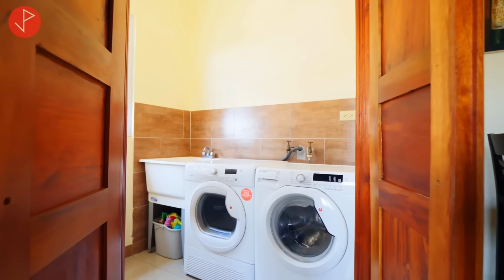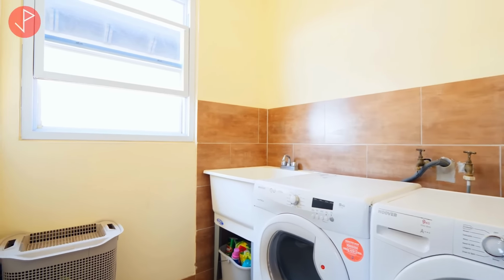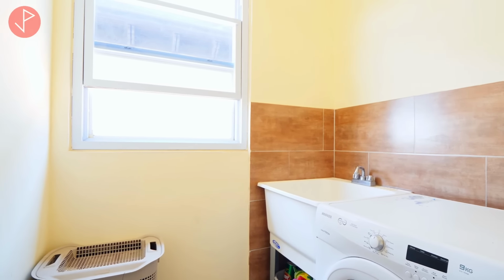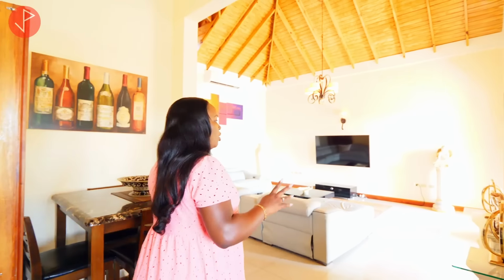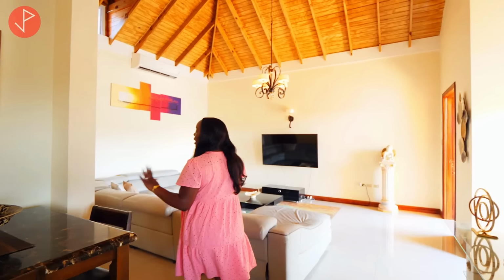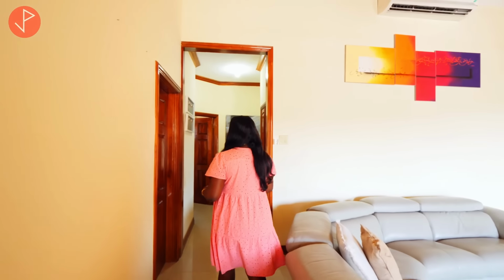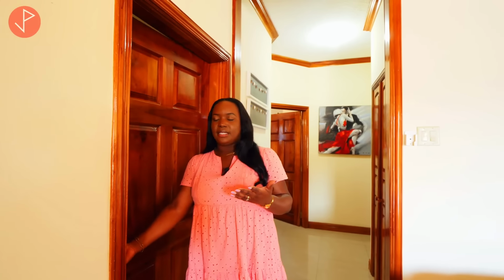So this is the laundry room. You can see that it is fitted with all your laundry equipment. You also have this tub to do your hand washing. And I love that there is a window inside here to allow a lot of cool air and light to come inside. Now, property viewers, we're going to take a look at the bedrooms. And I want to let you know that we have right here to my right an office area.